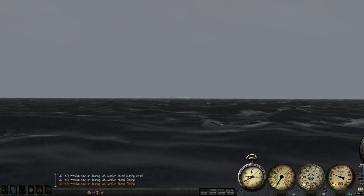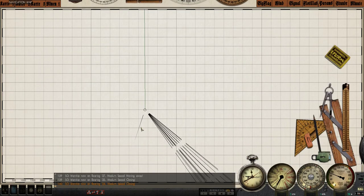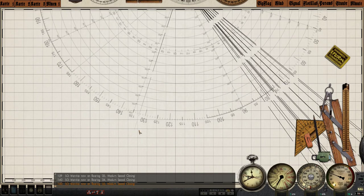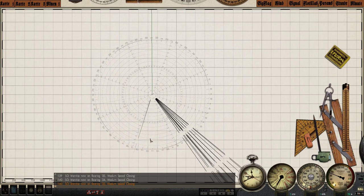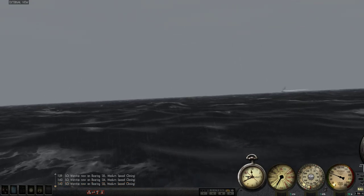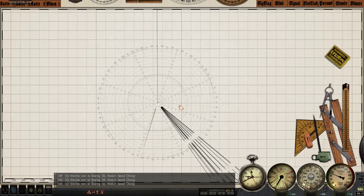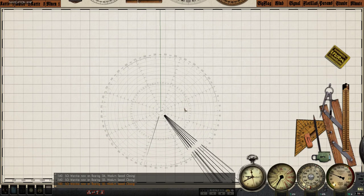He's still running his search pattern. Kriegsschiff auf 134. Kommt näher. But he shouldn't be able to hear us at this distance, under these weather conditions. Let's try to get away.